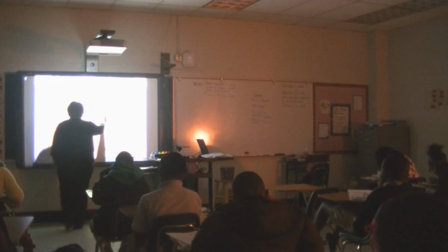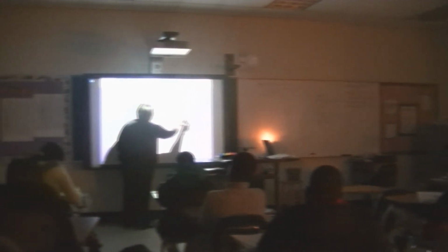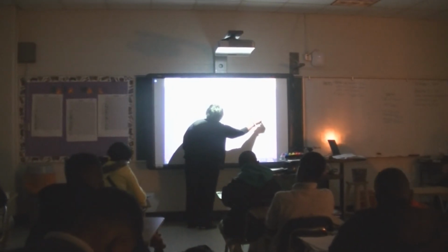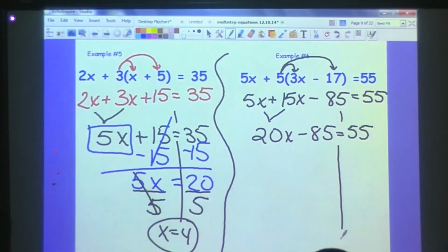So I'm combining like terms. 5 plus 15 is 20x. Bring down the minus 85 equals 55. And I just solve my two-step equation.